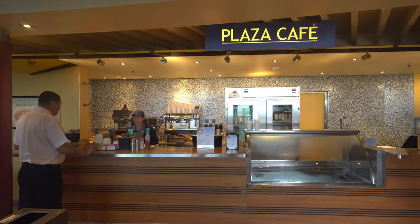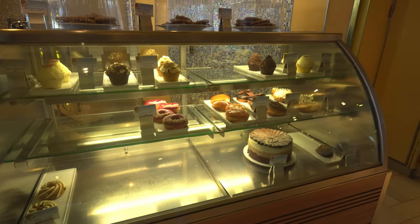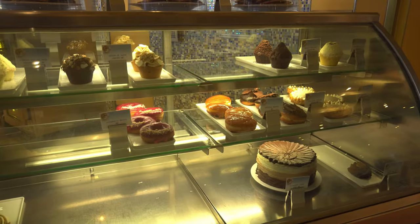So this is the coffee shop on board. Think of it like Starbucks. They have coffee drinks, obviously. They have alcoholic coffee drinks, and then they also have pastries that are extra.